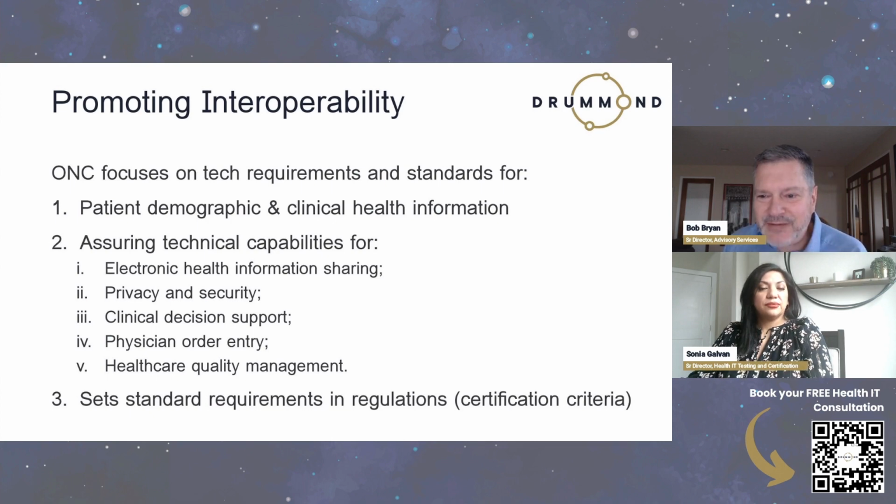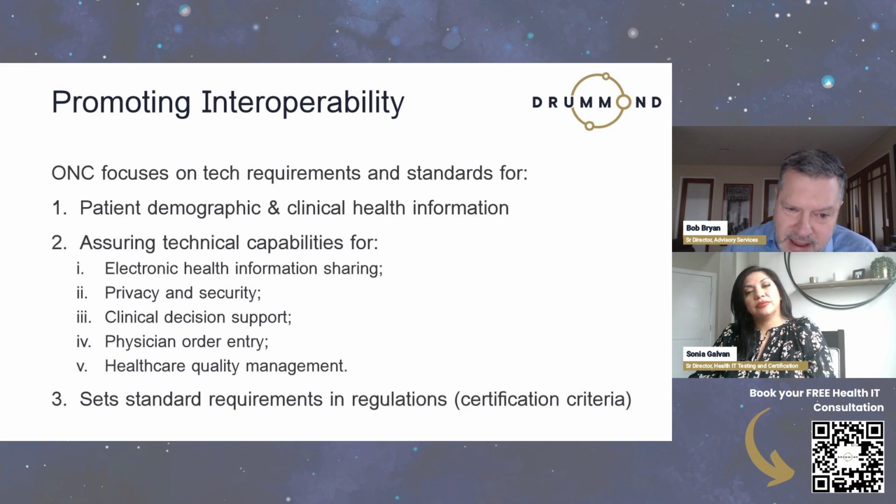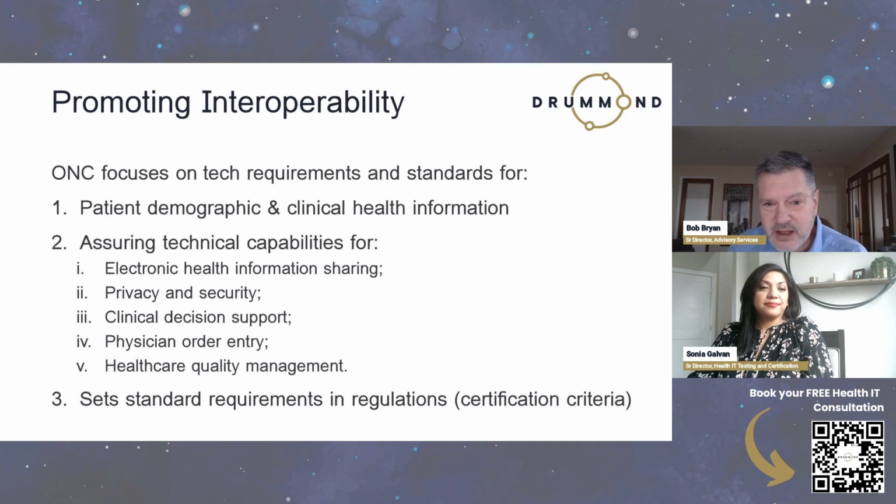Kind of goes without saying that you have that information in your solutions now, but in the program, a lot of it has to do with having that information and data comply with standards so that when it's shared between solutions, both sides can understand the data and use it. Specific technical capabilities that the program focuses on. We've talked a lot already about information sharing. That obviously is a key goal, but you can't share information without privacy and security around it, because we all know the privacy and security requirements that come out of HIPAA for healthcare data. So that PHI needs to be handled properly when it is shared.